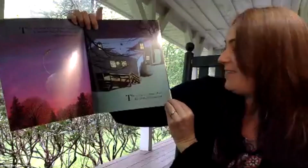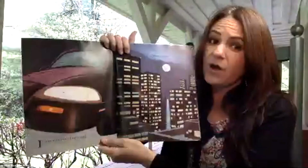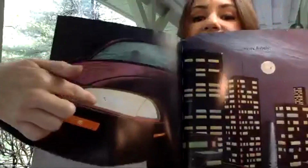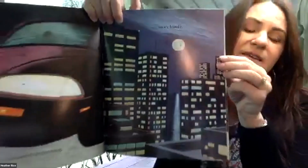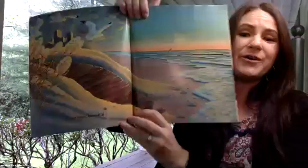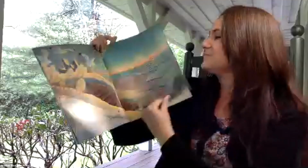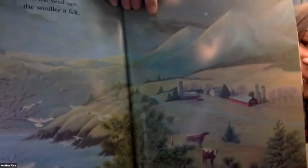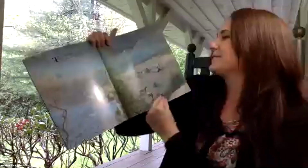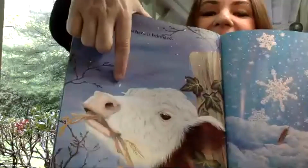The world was bigger than the seed ever imagined. A little tiny dandelion seed. It was also more frightening. More lonely, and more beautiful. The more the seed saw, the smaller it felt. It wondered where it belonged. Do you think it belongs on this little cow?